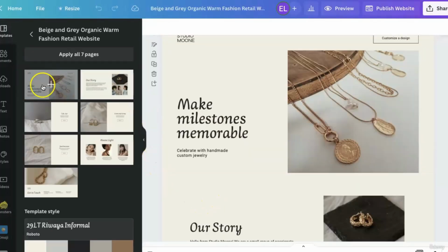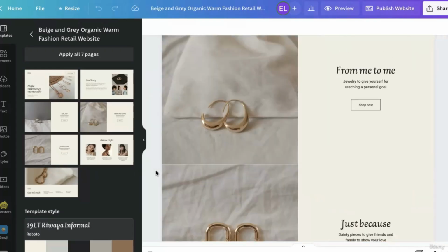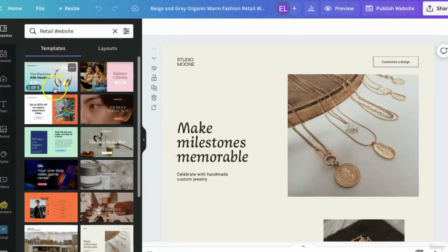So let's just say we want a retail website. Once you click in, you'll be able to see all of the pages. It's almost easier to search from this view and see if you like it. You may have to just do a little bit of clicking around. Once you have one open, you can see all of the templates. You can also click on this little arrow icon and see other templates. It'll by default come up with retail website if that's the style that you clicked into originally.